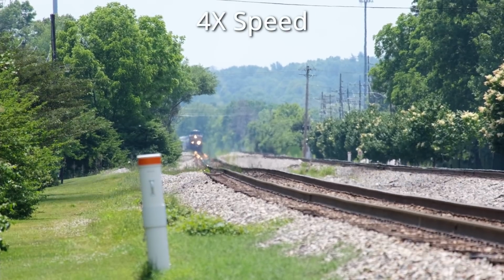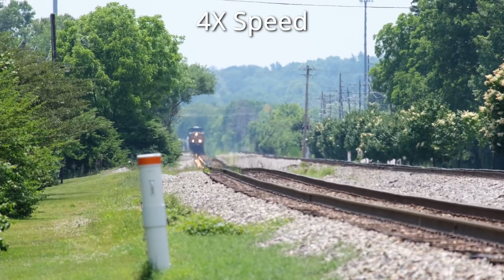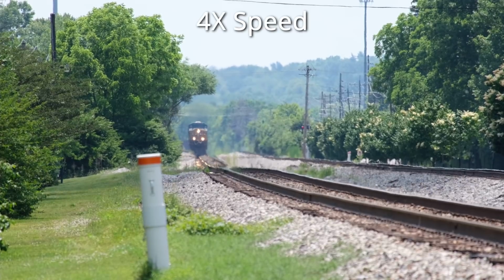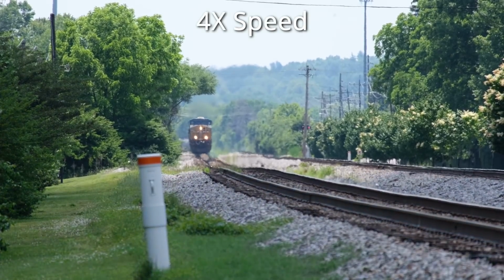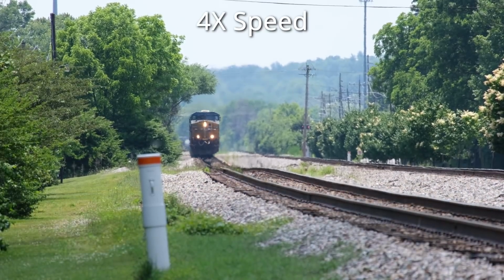CSX detector, milepost 13.5, track main 2, no defect. Repeat, no defect. Total axles 544. Detector out.